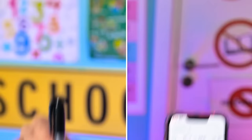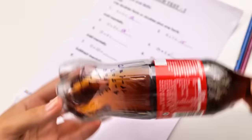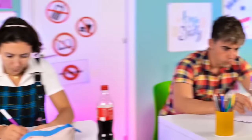So fresh! I have a great idea! We only need a marker and the answer key! Just scribble it on the bottle! Wish I'd known this trick sooner. There you go. Now sit there until I need you. Man, I'm thirsty. Hey, can I have a sip? Sure. Help yourself. Thanks, cola's my favorite.